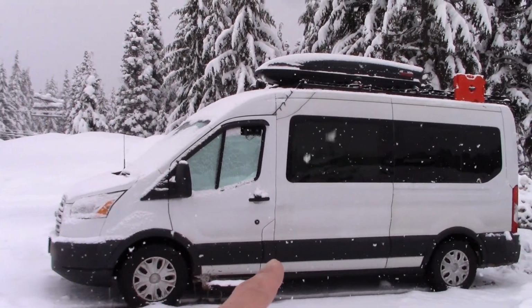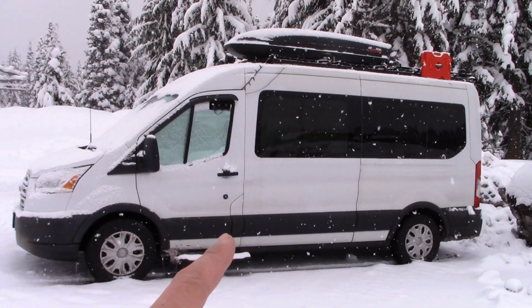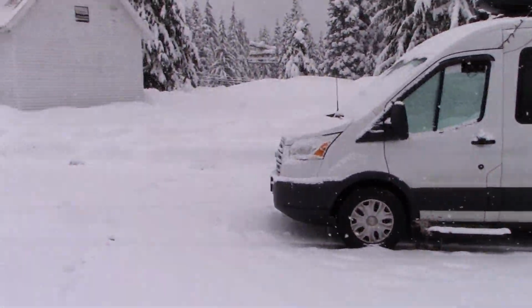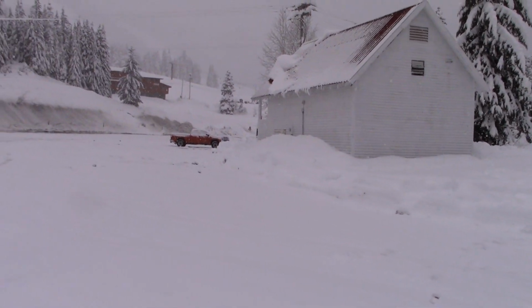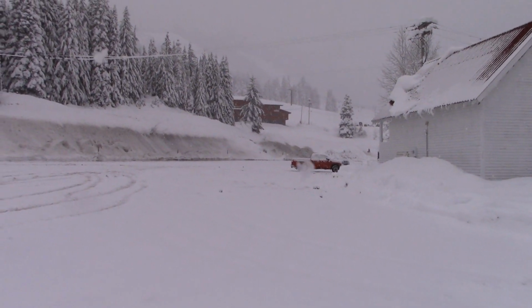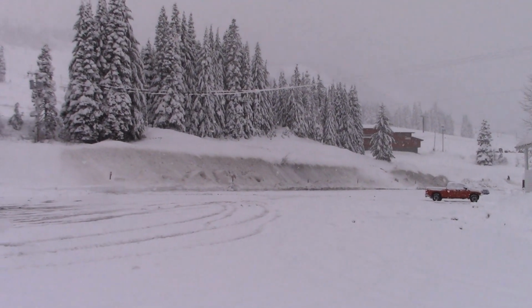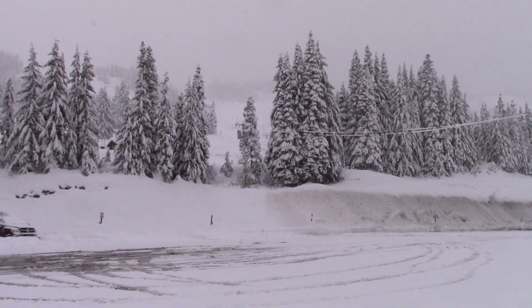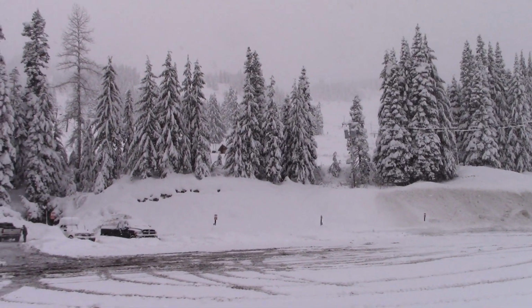So I camped out here last night because I was so excited to get here for opening day. I'm camped out in the Summit Central parking lot, waiting for the Summit West lifts to open. They just opened a few lifts today. So before we head over to Summit West, I'm actually going to try a little bit of the uphill travel.